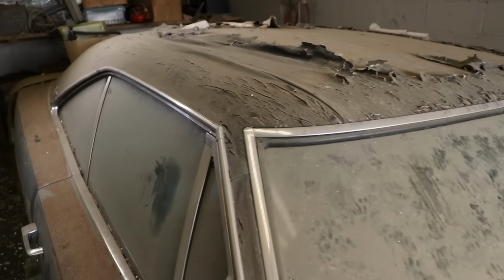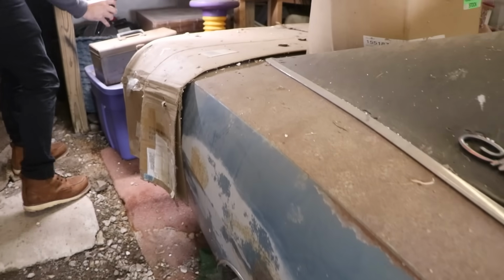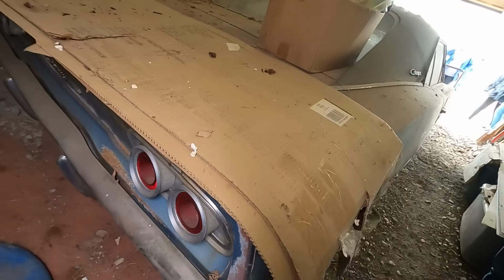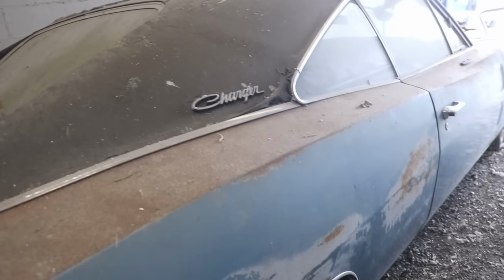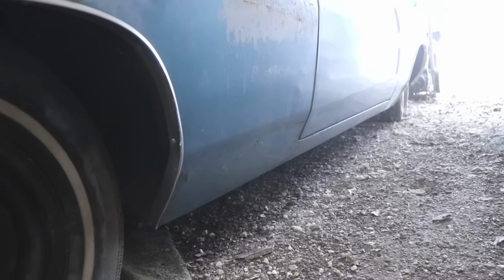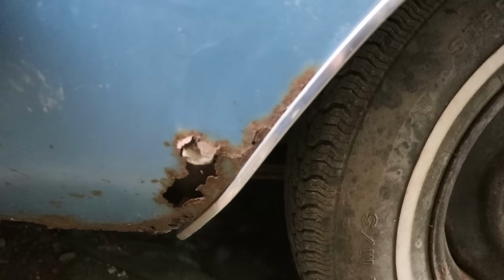Black top with... Oh, no, it's not B5. I'm sorry. It's the U1. Oh, is it? And we've got blue interior on the inside. Wow, that is incredible. And of course, you gotta love the 68 Charger taillights. Oh yeah, absolutely. God, so good. And look, there's hardly any, just the barely smallest amount of rust. That's incredible right there.